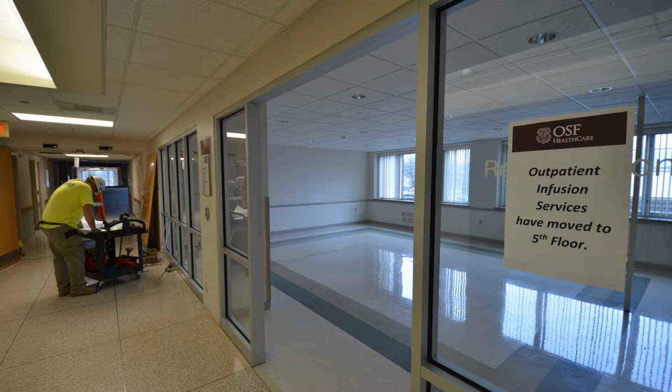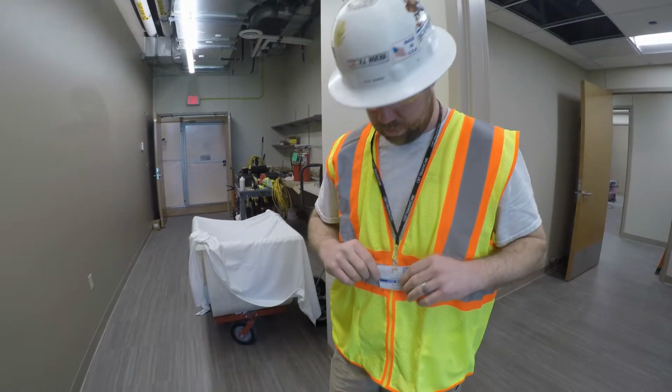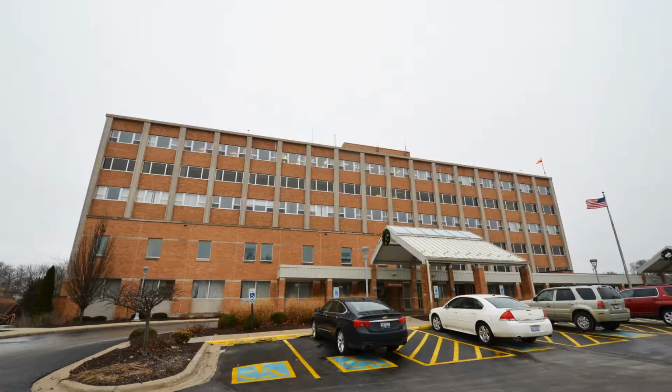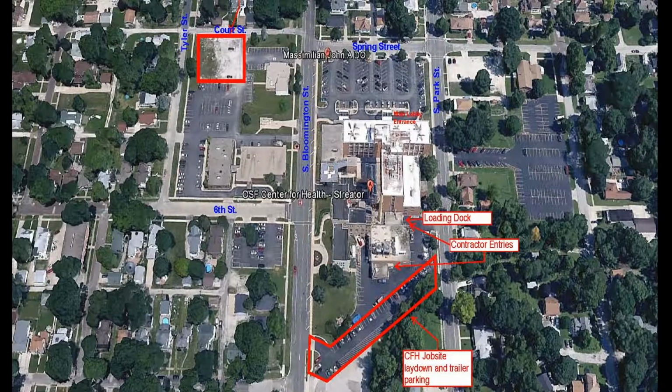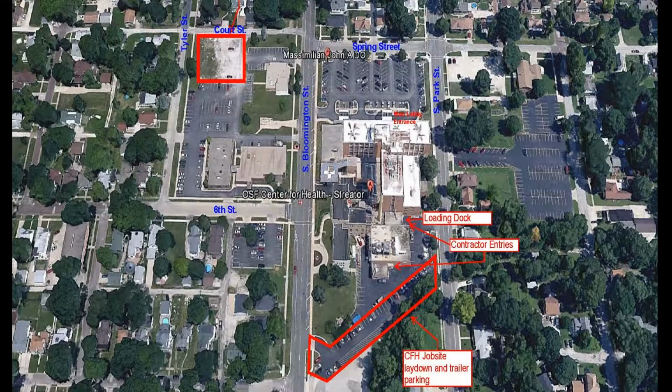While on site, it is required for all employees to wear and clearly display an OSF Healthcare ID badge on the front torso area of their body. Restroom facilities will be designated to construction areas or as designated by the OSF project manager and PJ Hair superintendent. All contractor employees will park in assigned areas as designated by the site map. Failure to do so may result in ticketing and towing without notice.